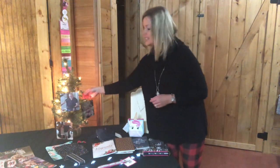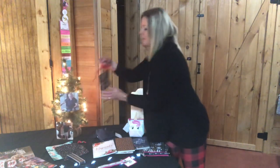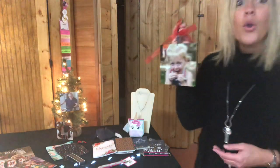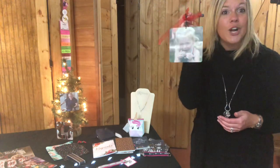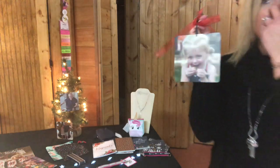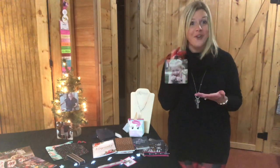But you can purchase these photo inserts by themselves and use them as Christmas ornaments on your tree. You can hang these on your tree, or you could put these in a stocking and then maybe hang them on your tree next year, or you can hang them in a photo collage on your wall. So this is the photo insert. You type in photo insert on my website and then you can upload your own photo.